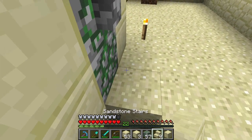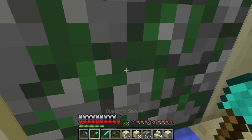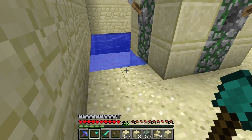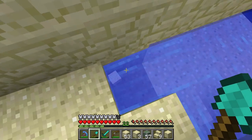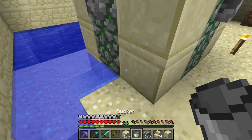Oh, what do we want to make the floor of in here? Apparently my hand wants it to be sand, or my inventory, or my hotbar, whatever. Okay, we'll dig that out as well. Yeah, okay. That's kind of cool. I'm kind of digging that. Let's get rid of that. And then we don't want the water to be flowing there, so we'll put this in here. Et voila.